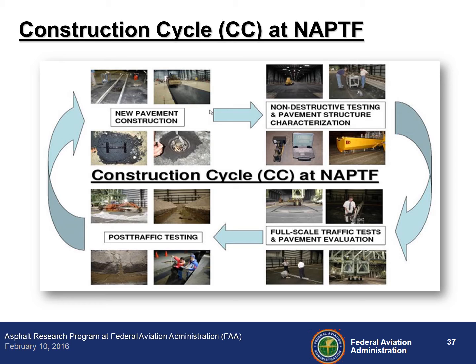And once the pavements have failed, then we do forensic analysis where we go and cut transverse trenches and look at the failure mechanism and also see how the material properties have changed from construction time to the failure. And the idea is once you understand your failure mechanism, you can design it better so that it doesn't happen in the field. Because typically, airports don't want to shut down a runway for rehabilitation because it's very expensive.